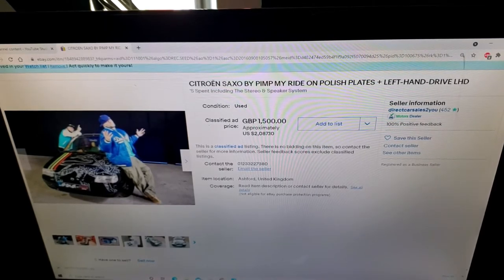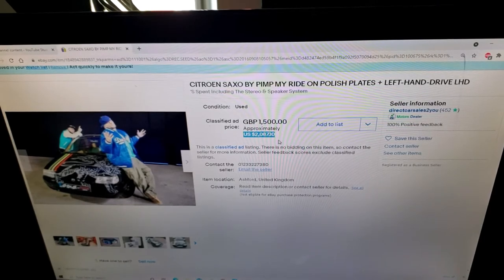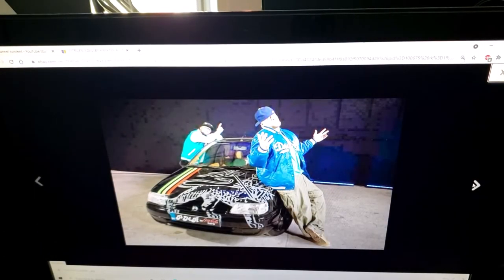So this is a Citroën Saxo that was done by Pimp My Ride, presented by Coke Zero in Poland. It's a left-hand drive car. Approximate of what he's asking is about 1,500 Great British pounds, which is about $2,087.10 in U.S. money. So, let's see the pictures. And I will put the pictures up. I have these ones downloaded.